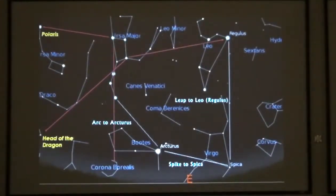You also have some other dim objects. I'm going to talk about Coma Berenices as an example. We have a nice way to find it as well. You take three of the brightest stars here and just go straight down. Again, you can get to Coma Berenices. This is fairly early in the new year as we get into our spring skies, but as things start to progress up, these are much higher up in the sky towards the southeast.